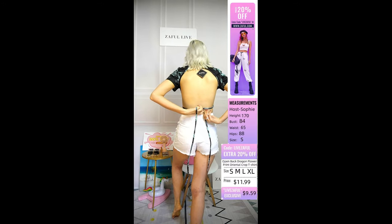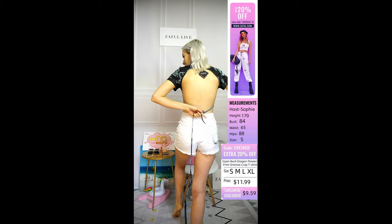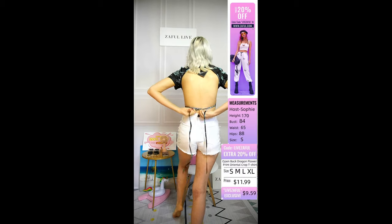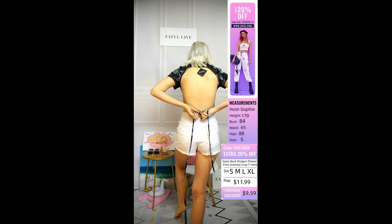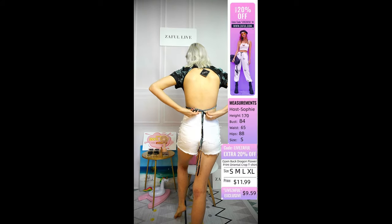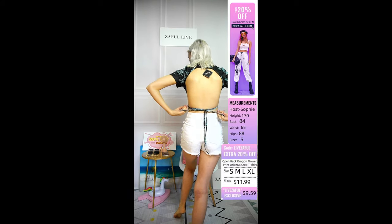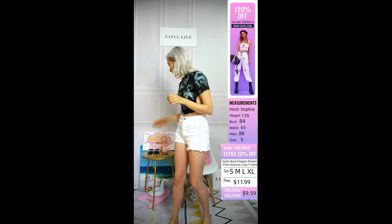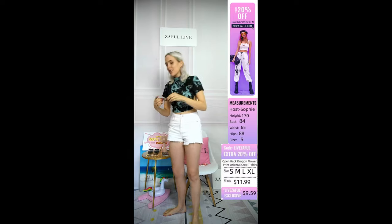So it's completely open back. We can tie it together at the bottom so our boobies don't fall out, but yeah. Super, super cool. I love the back of this one. This is definitely one of my vibes, okay? So how cool is that? How gorgeous is that? I'm going to throw on my favorite black shades.